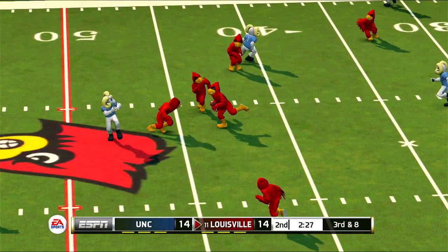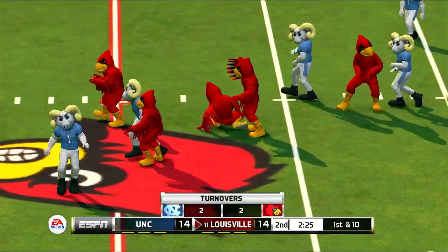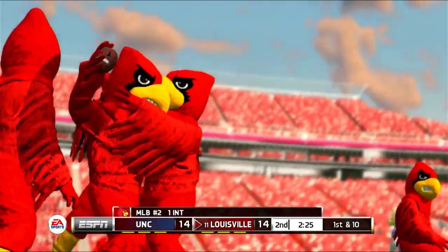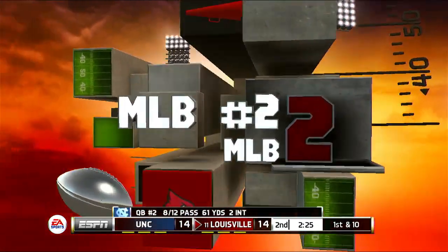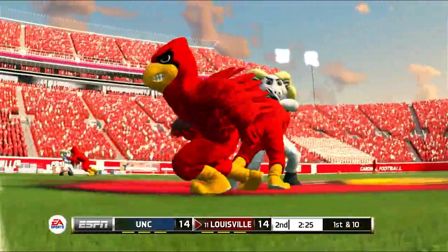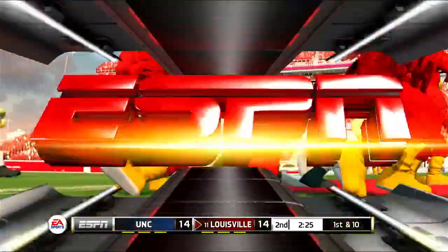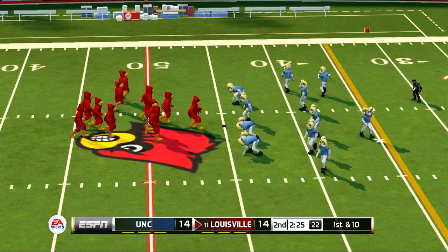And that quick throw is intercepted. Big play there by the defense. That's their second pick of the half. Yeah, this offense has to stop making mistakes. These turnovers are putting pressure on their defense to make stops, and it's hard to win when you're always giving the ball away.